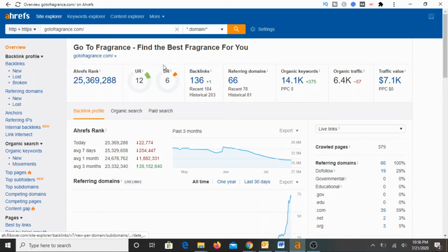So again, in the same data points, if you see the last field, this particular label, traffic value. Traffic value is nothing but the earning potential this particular website has on an average per month, if you properly monetize. If you properly monetize this particular website, this site has an earning potential of 7.1k US dollars per month.